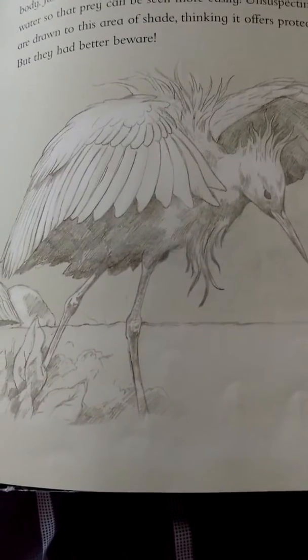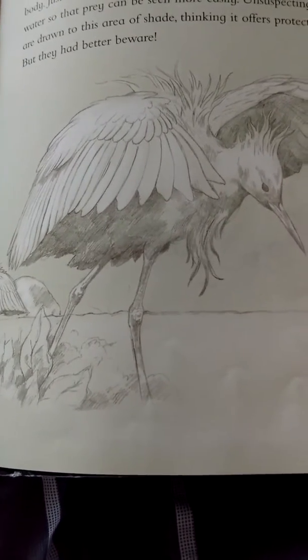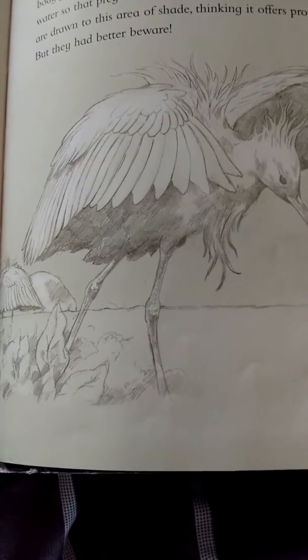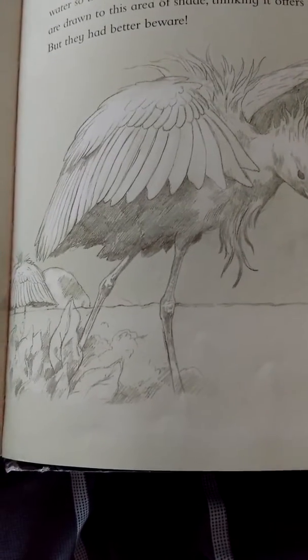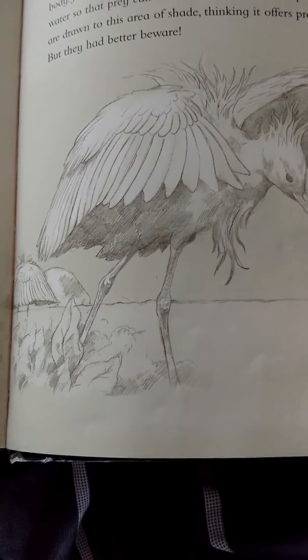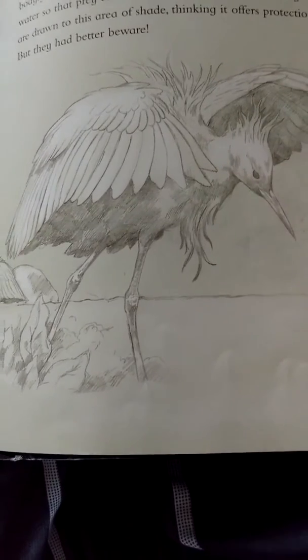U is for umbrella bird. The umbrella bird is one of the most cunningly clever hunters. Named for its unique fishing technique, this black heron stands in the water, flicks open its wings, and folds them in front of its body. Just like an umbrella, the bird creates a shady area in the water so that prey can be seen more easily. Unsuspecting fish are drawn to this area of shade thinking it offers protection, but they had better beware.